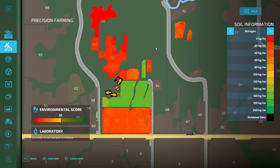So it looks like we need to do some more anhydrous, and basically 68, 57 I know needs it. We'll do 71 as well. We'll knock out 71 and 70, and pretty much this is gonna be beans.